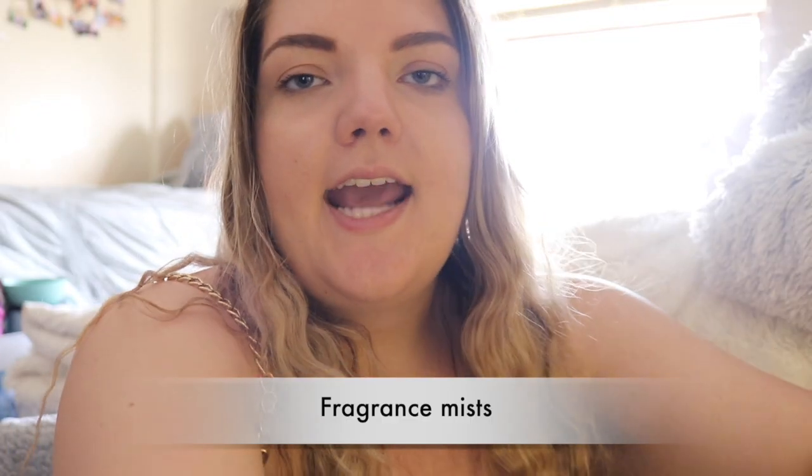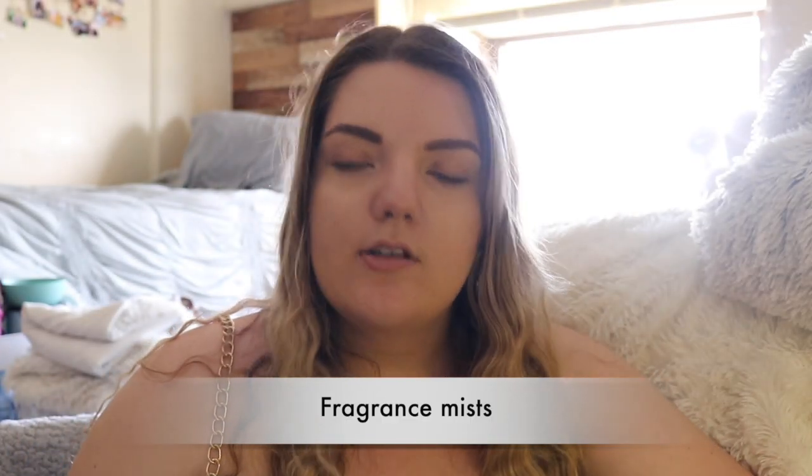Okay, so the 4th thing that I have is stuff that I think everyone normally brings, like those Bath and Body Works fragrance mists. Okay, this one I used to have in my car because it's a smaller travel size one, and I used to use it all the time in my car. If the car smelled weird, I would just spray, and then boom, it smells nice, right? But the thing is I only use these if our room kind of smells a little off.